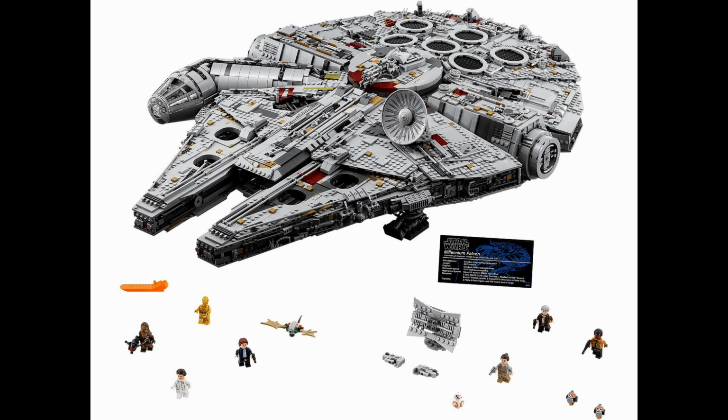Number 2 on the list is going to be the 75192 UCS Millennium Falcon, released in 2017. It's hard to not have this on the list just because of the price alone. If this wasn't a remake, it'd probably be at number 1. I don't know if there's ever been a more anticipated LEGO Star Wars set than this one. The original Falcon's aftermarket prices created a demand for this thing that LEGO would have been stupid not to capitalize on. At retail, this is the most expensive LEGO set ever, and the second most expensive set is $300 cheaper.